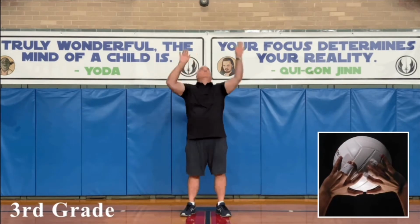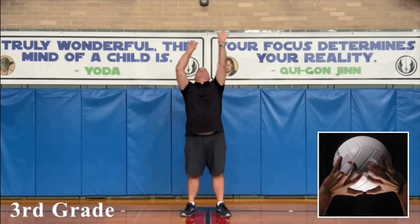In Phys.Ed.School, a third grade student makes their hands into the shape you see on the right and then hits the ball up in the air with two hands.